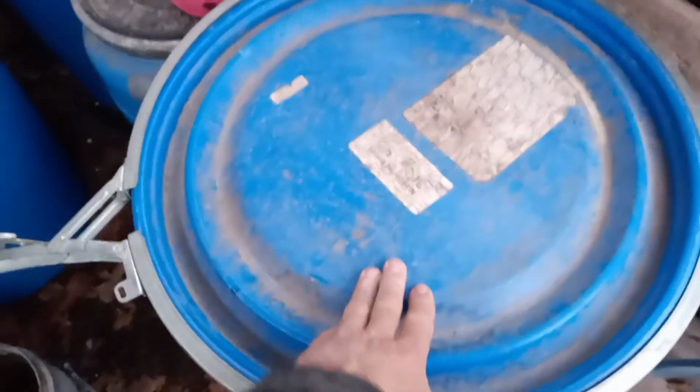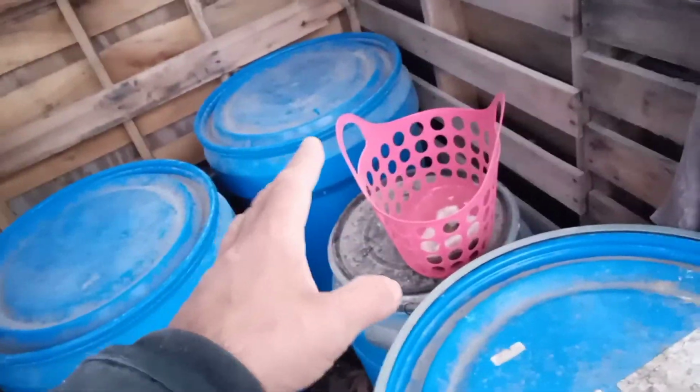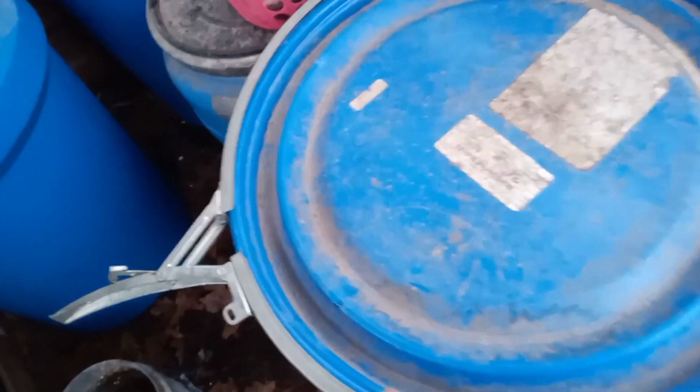So, duck, goat, chicken. Goat's usually in that back corner. I try to keep it in that back corner. This one will alternate. Just depends on what overflow I have.